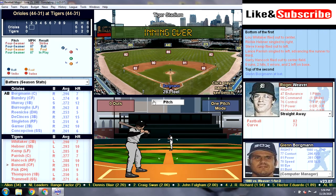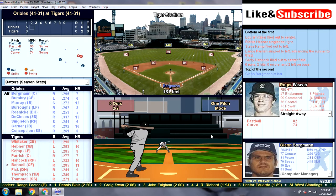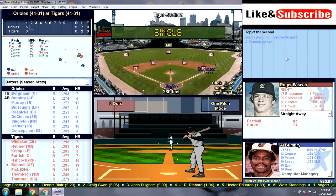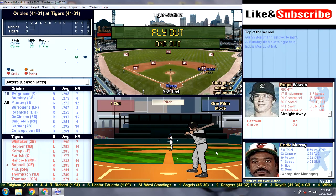And they batted around in the first, so Glenn Borgman leads off the second. And he's going to get his second hit in 2 innings with a base hit to right. And that's going to bring up the lefty Al Bumbry, who was one of the 3 outs in the first. He's going to hit a fly ball to right field. It's going to be caught by Hancock. And that's the first out.